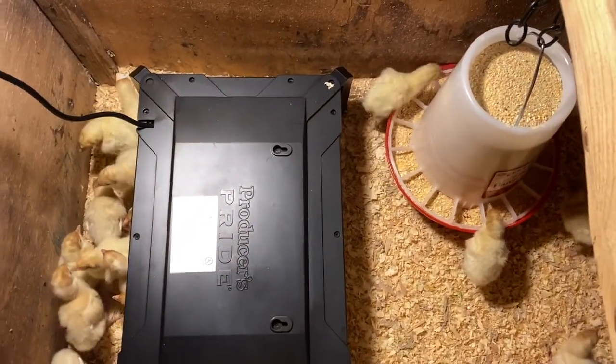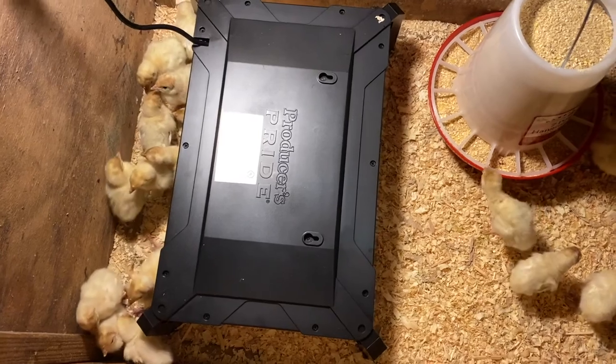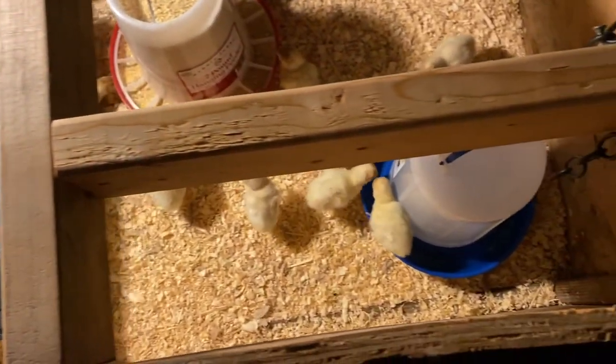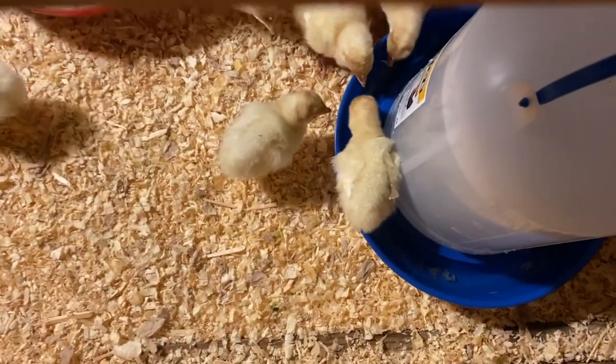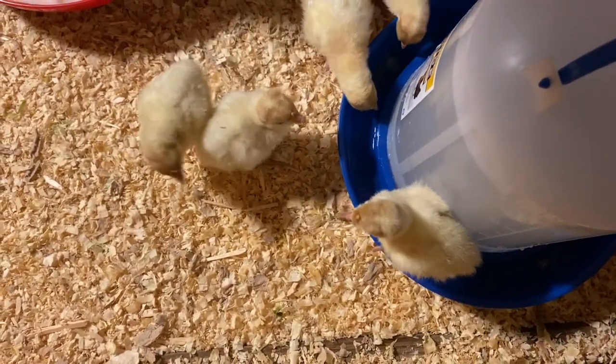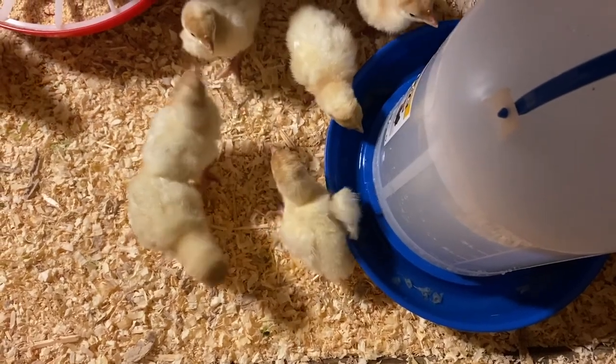All right, got them their food. So they are all ready to go. And they'll stay inside for the next couple days. You're not a duck. Are you in the water? You're gonna be a problem turkey, aren't you?